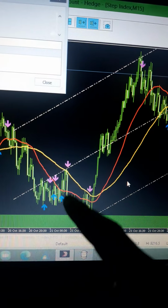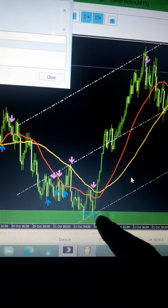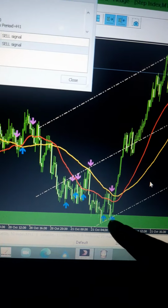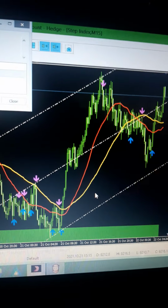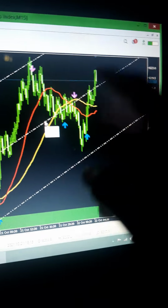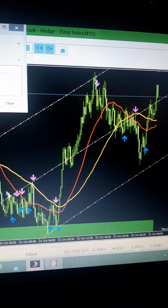As you can see, the market touches support, then breaks and retests support again, then breaks to go buy until it touches the first confirmation of resistance. That's a correction, and this is the buy again. As you can see, it's buying non-repaint, guys. The signal I give you is powerful.